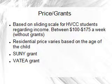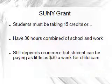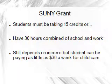Prices and grants. Prices are based on a sliding scale for Hudson Valley students regarding their income. Between $100 and $175 a week is what a student would pay. Residential prices vary based on the age of the child, and there are also a couple of grants available. The SUNY grant is available for students that are taking 15 credits or more, or have a combined 30 hours of work and school. It still depends on their income, but a student can be paying as little as $30 a week for childcare.